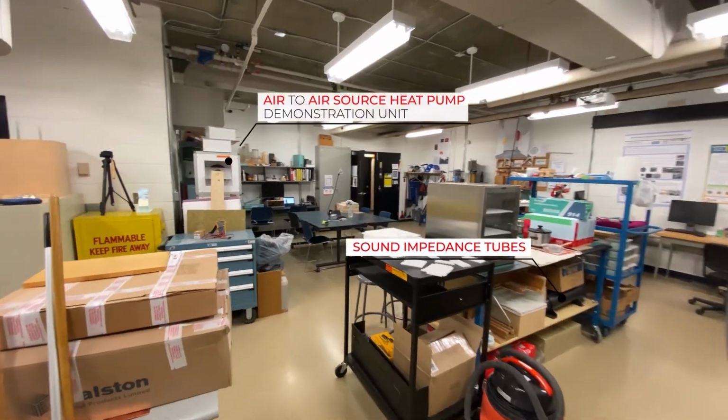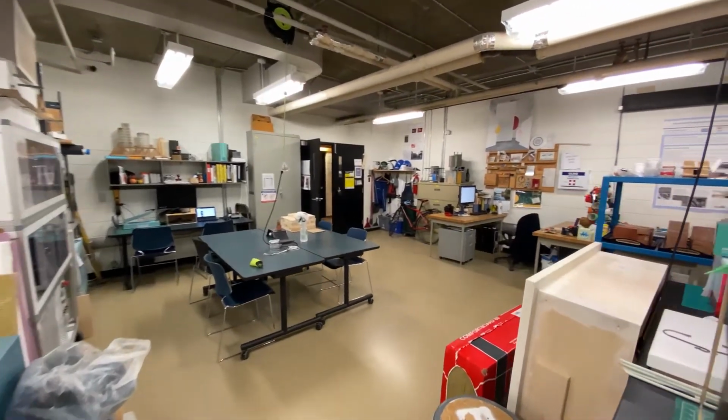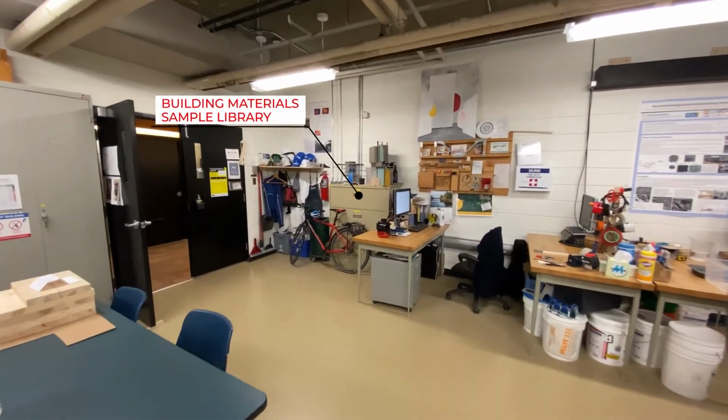Bring your student ID and you can check equipment out. Drop in with your technical questions and say hi. This is your space. Use it.